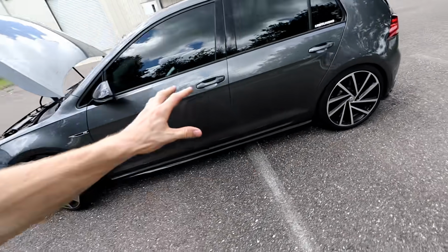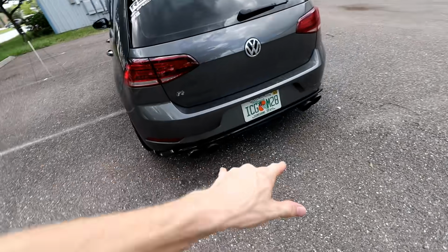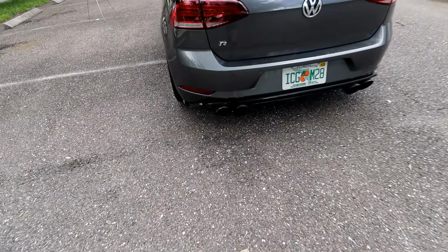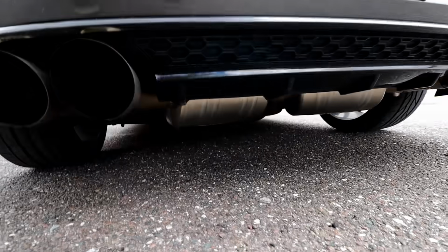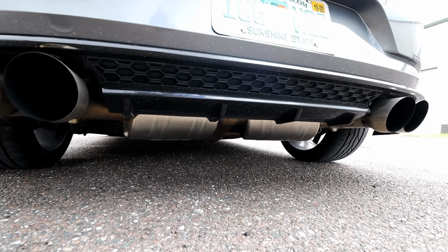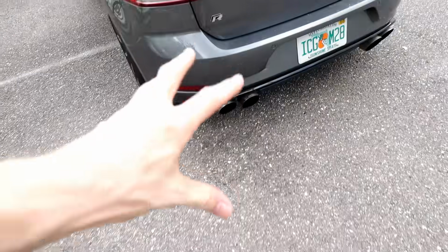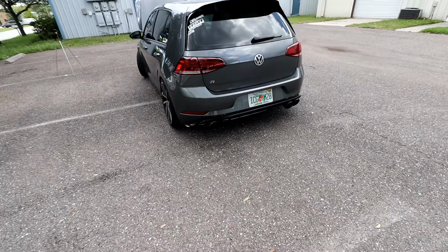Now moving on back to around the back side of the car here, we will talk about the exhaust. So this car is fitted with the valved APR exhaust here. It's not the race one, but it does have, I don't know if you guys can even see it, the two mufflers back there with the valved exhaust. This is a good exhaust if your car's a daily driver because it's not necessarily loud all the time, but you do have to pay for that.